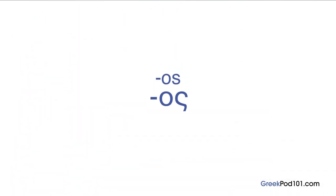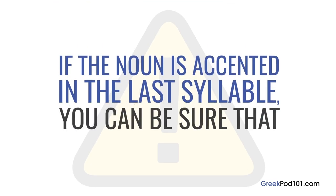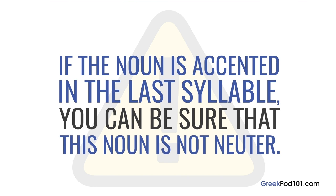To follow this up, how can you tell the gender of os ending nouns? As you've noticed, the os ending can be found in nouns of all genders. So when you see this, you can't really guess the gender if there is no article or another helpful word around. However, here's a tip. If the noun is accented in the last syllable, you can be sure that this noun is not neuter.